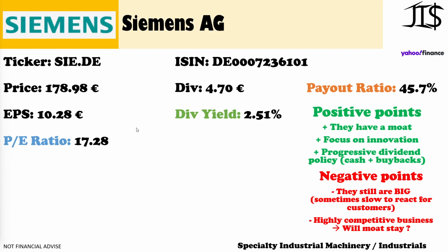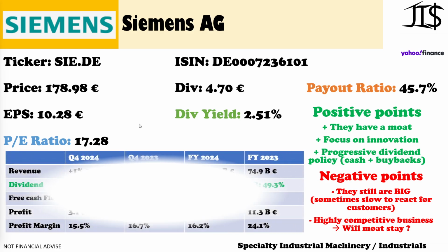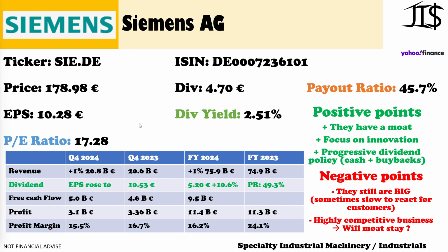Then you have Siemens with an earnings per share of 10.28 euros and a PE ratio now below 18, just like Nestlé took a hit as well in the past month. After they announced their results, which were really great, it went up above 187 euros. But yeah, the past week, all the stocks took a really big hit, especially yesterday. So yeah, you can see it.